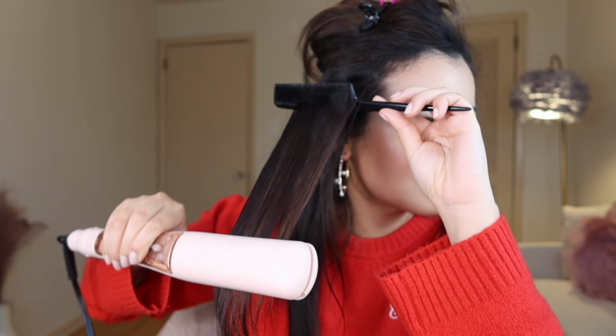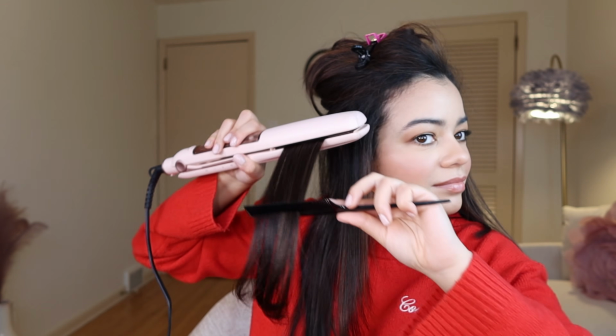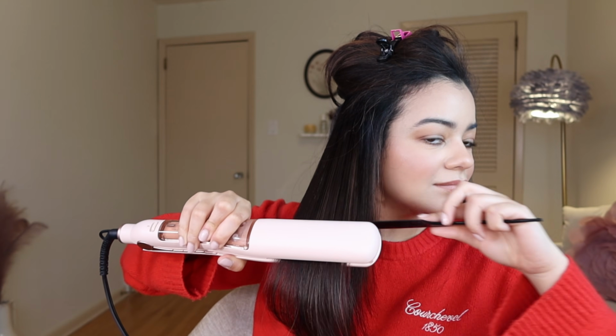But again, I use my straighteners mainly just to straighten my hair. I don't really curl my hair with it. I think if I want to curl my hair, I'd rather just use another hair tool that gives me better curls. Another thing that I don't like about curling my hair with straighteners is that sometimes the curls are not all the same. They look kind of different.